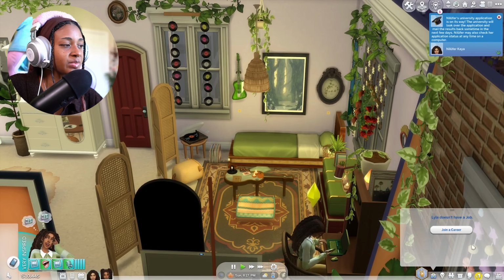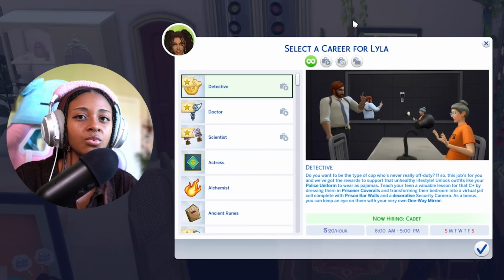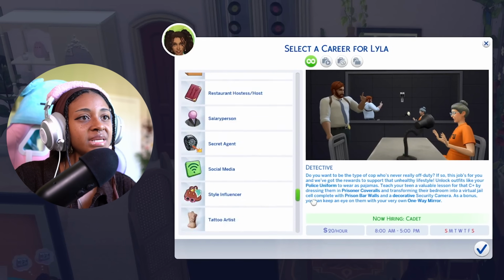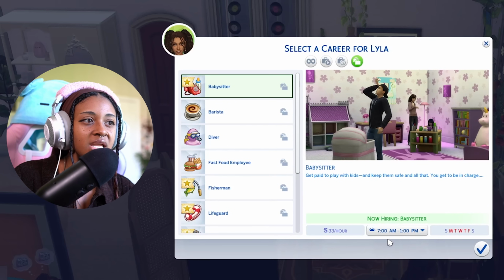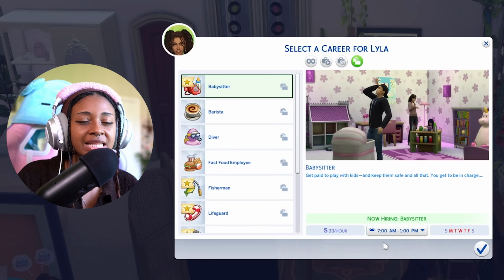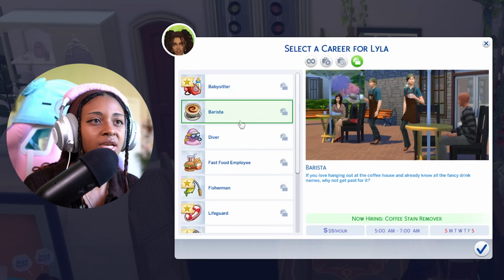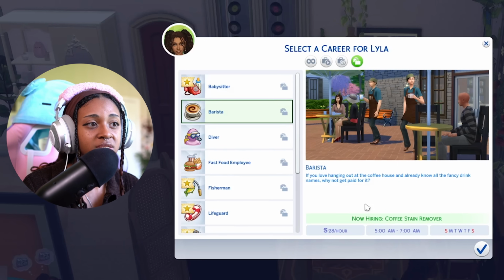All right, you can go to sleep after you get a job. We want a job that gives her enough hours to stay at home so she can work on her craft, but one that also will give her some money. A babysitter, $33 an hour. That's Monday through Friday. So that's only 6 hours in the day, and then she can come home and chill. She's getting paid enough, that might be an option. A barista is only 2 days a week, $28 an hour.